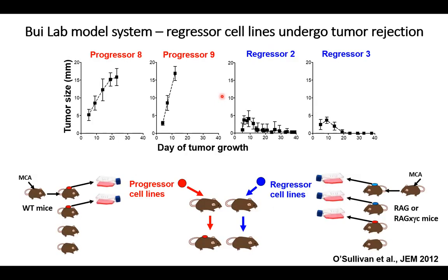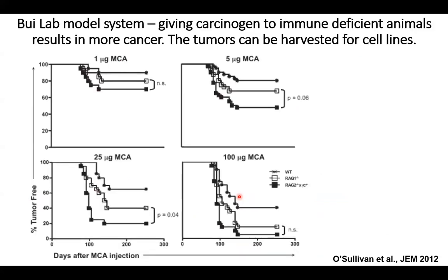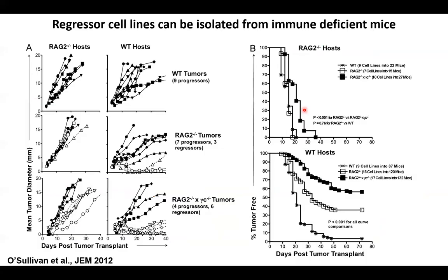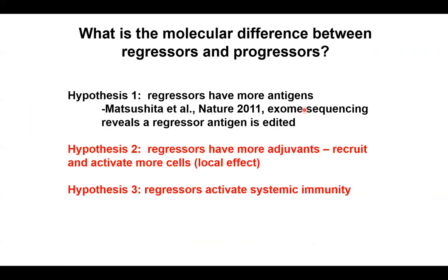Okay, and so what we think happened is that these should have been destroyed, but they're not, and we were able to rescue them. And so we think that these are actually models of these original nascent tumor cells here that are destroyed by immune recognition in a wild type animal. But in a RAG animal that lacks these immune components, these immunogenic cells can grow out and you can isolate them. Okay, so that's our model system. And I've been working on this for the last 15 years or so.